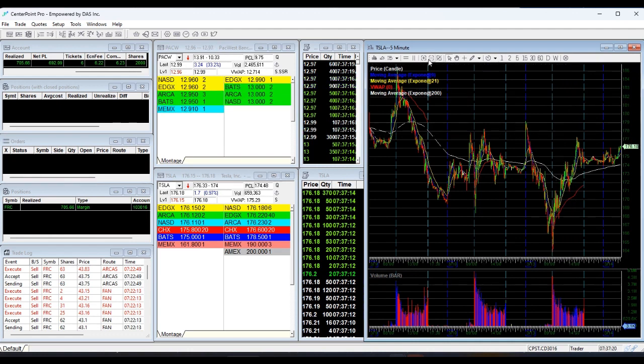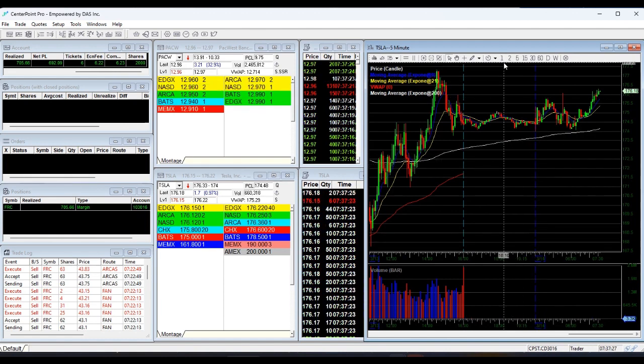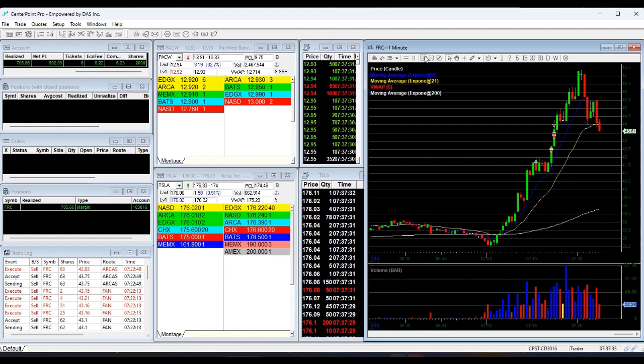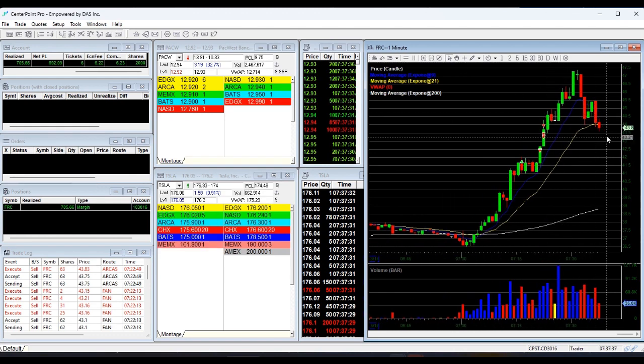So we want to see what these stocks want to do. But for now, waiting on the sideline to see if FRC is going to give us any more action. As you can see, it's pulling back right now. So let it pull back, consolidate, and hopefully we get another big move to the upside.